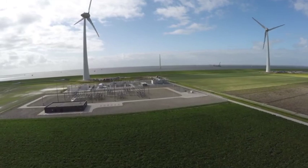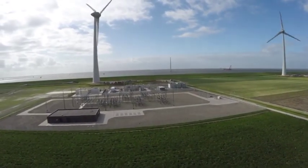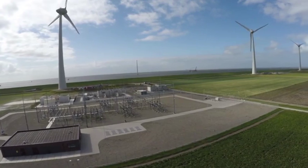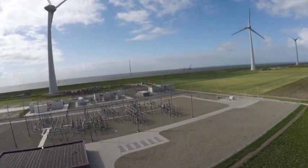Wind energy has become one of the most important renewable energy sources. Wind energy plants can convert mechanical energy to electrical energy without emitting polluting gases and at a very competitive price.